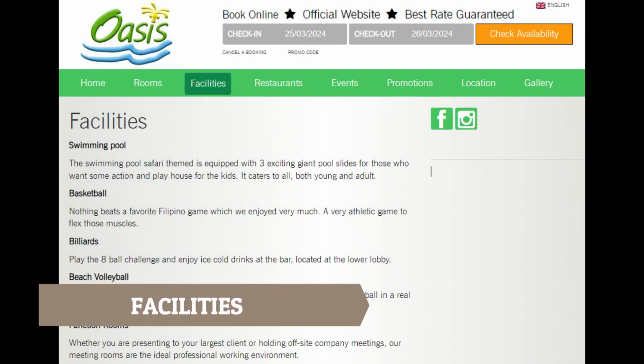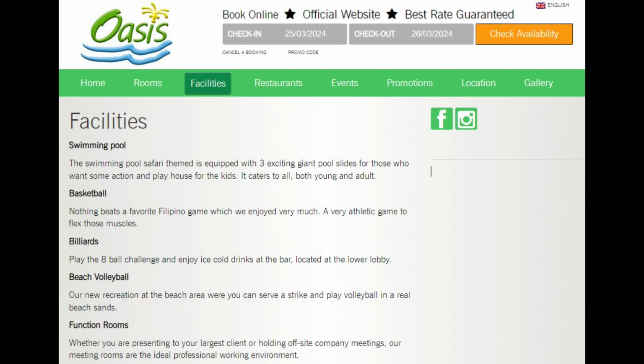Alright guys, proceed naman tayo sa kanilang facilities. So for their facilities, they have, of course, number 1 dyan yung swimming pool. They also have basketball, billiards, beach volleyball, and function rooms. Okay, so if you have any parties or events na gusto nyong idaos sa Oasis, contact nyo lang sila, okay?